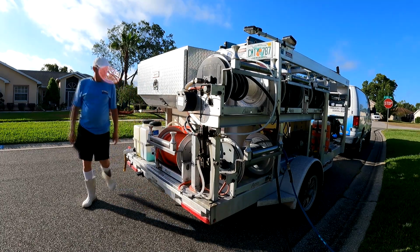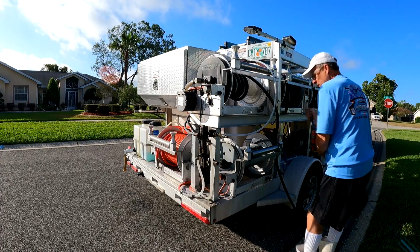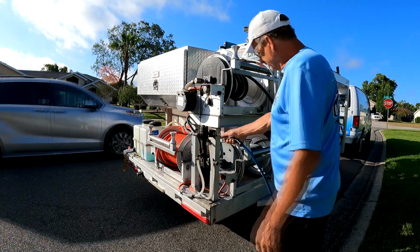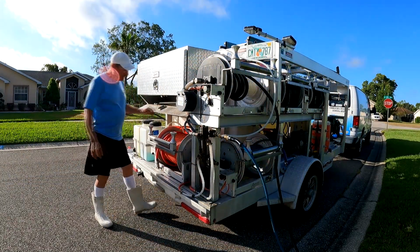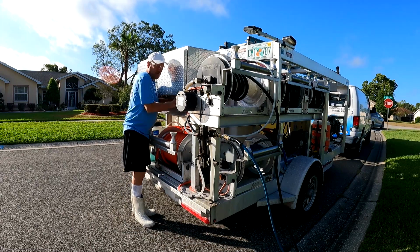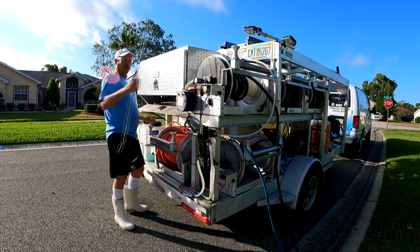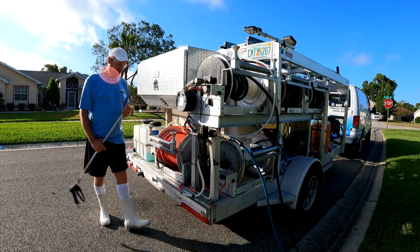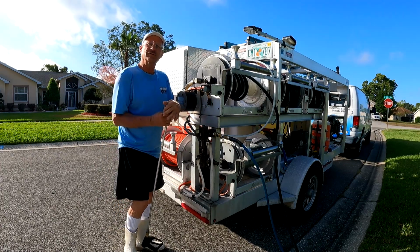Okay? All right, now this hose reel here is strictly for storage. There's no water hooked up to it or anything like that. You just plug in and you're ready to go. Nice custom gun storage. You can get that at Ameritech. One of the only companies that makes a secret gun storage.